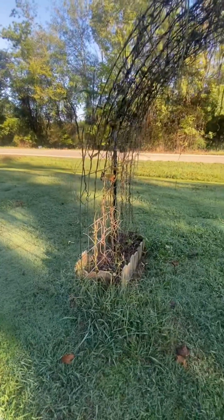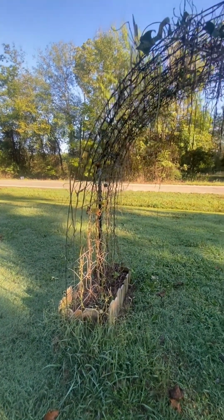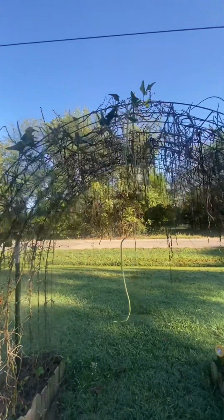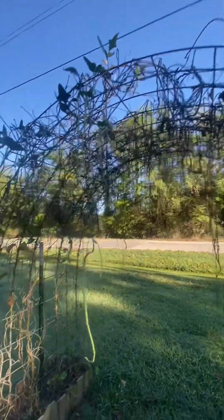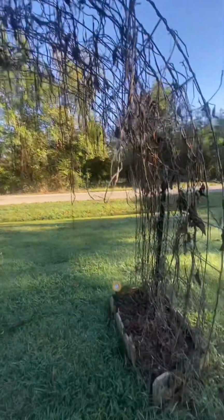And here's our noodle bean trellis. Man, it had dried up. I thought it was gone, ready to harvest the dry beans. And then all of a sudden, after the rain, we've been getting new growth. It's putting off new beans. Look at that. A few green leaves and some blossoms amongst all the dead vines.